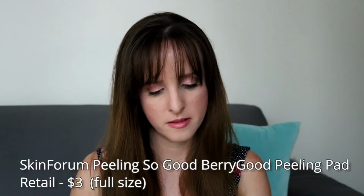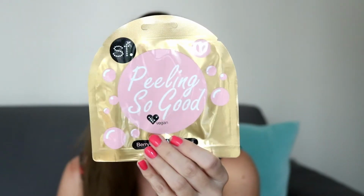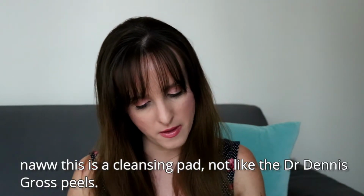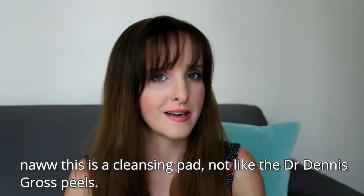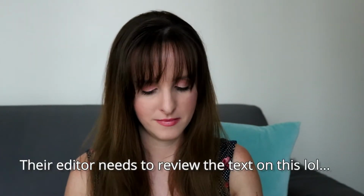And the last product in here is this SF, I don't recognize the brand, SF Peeling So Good, it's vegan, very good peeling pad. So I'm just going to show it to you while I'm looking in the back to see. Oh, okay, it's like an exfoliating pad thing. I've got those Dr. Dennis Gross exfoliating pads. This looks kind of like that, but maybe it's more natural. It says easy to use and superb peeling pad with strawberry, raspberry, and blueberry extracts to remove makeup residue, fine dust, and dead skin cells, for naturally glowing and purified skin. Okay, never mind. So that looks like that's all I got.